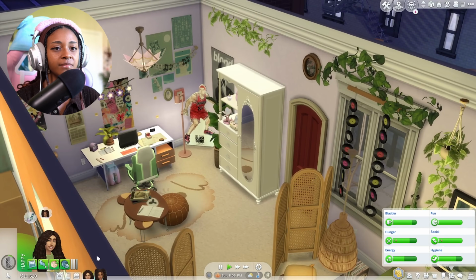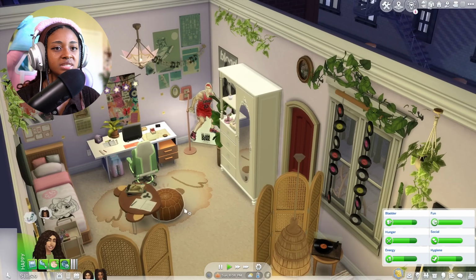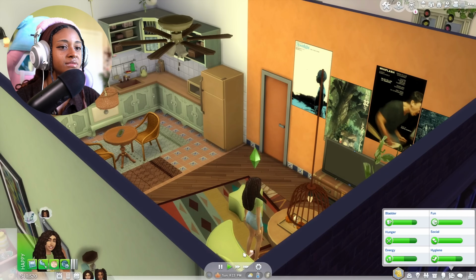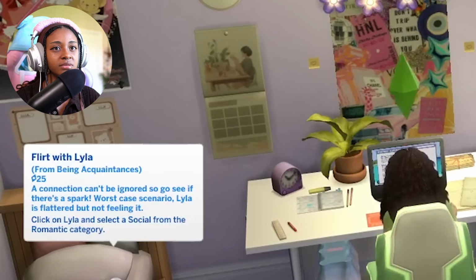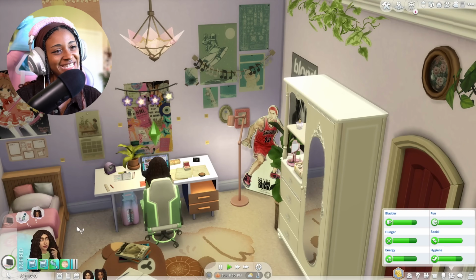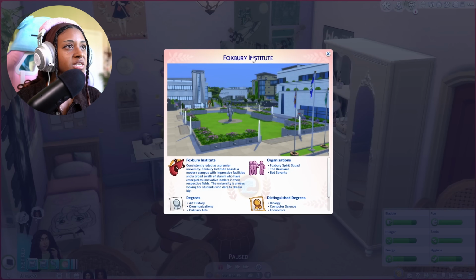Okay, you need to get off the game. So Lila, I'm gonna get to her in a second. Nilifer needs to get into school. Where is she? Oh my goodness. Girl, go, please. So she's on the computer. What is she thinking about? Oh my goodness. All right, we're not getting into that right now. Okay. She wants to view a mural. Oh, Foxbury Institute. All right.